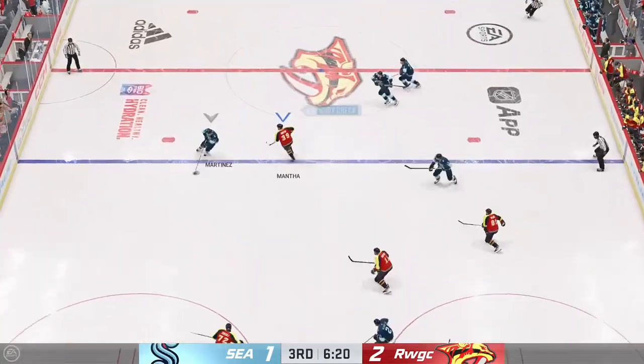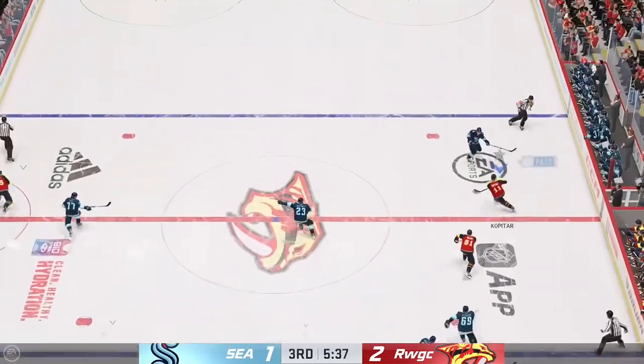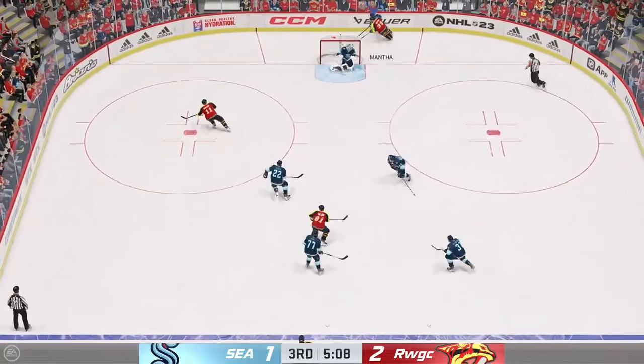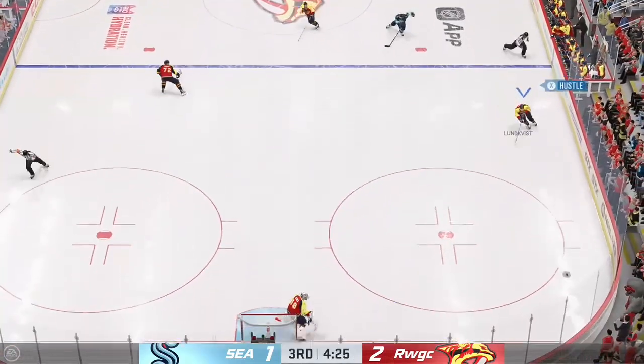Phoenix looks to move the puck from their own end. Here's a shot. Shuts him down. Carrier's taking it from his own end. They dump it into the opposite end. From behind the net, from a tight angle, throws it on net. And the puck departs the zone.